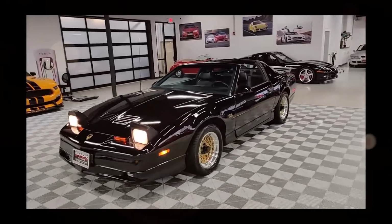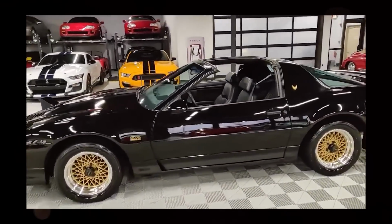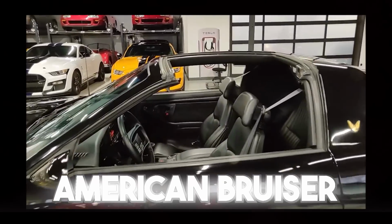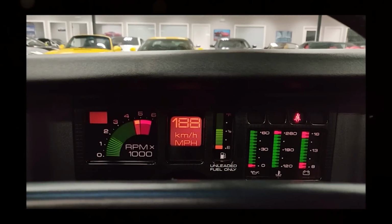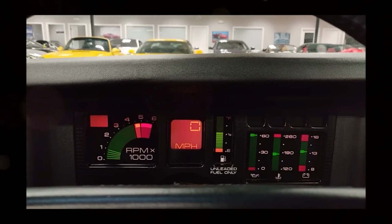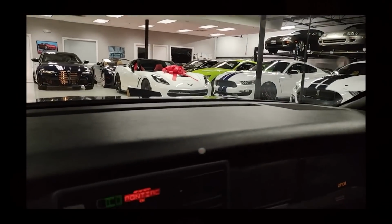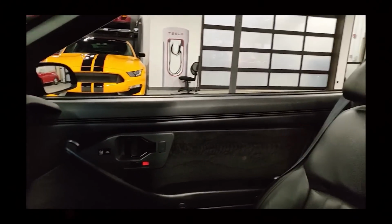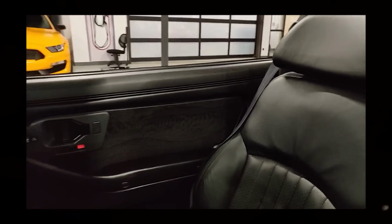And honestly, it wasn't just about raw power. The GTA handled surprisingly well for a big American bruiser. It had upgraded suspension, beefy tires, and enough torque to melt asphalt. The styling was exquisite: pop-up headlights, a low-slung body, and that unmistakable screaming chicken decal on the hood. And if that wasn't enough, it had a futuristic digital dash.